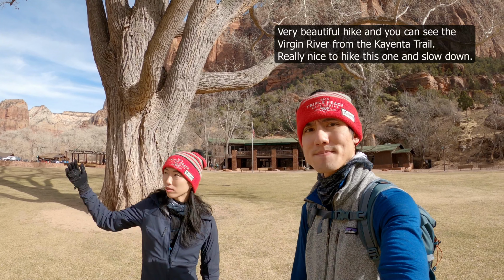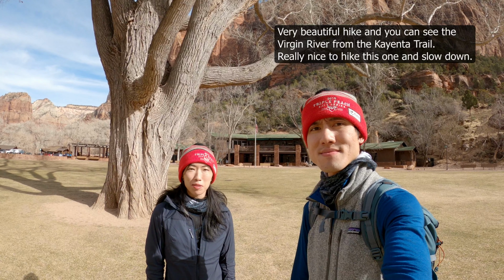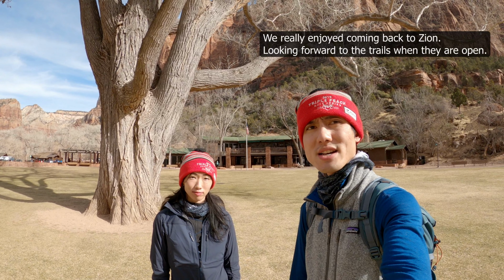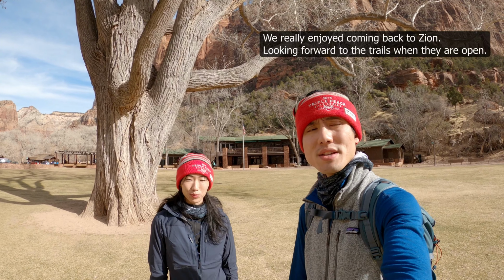Very beautiful hike, and you could see the Virgin River from the Kayenta Trail. It was really nice to just hike this one and slow down a little bit. We really enjoyed coming back to Zion, and we look forward to doing more trails when they are open.